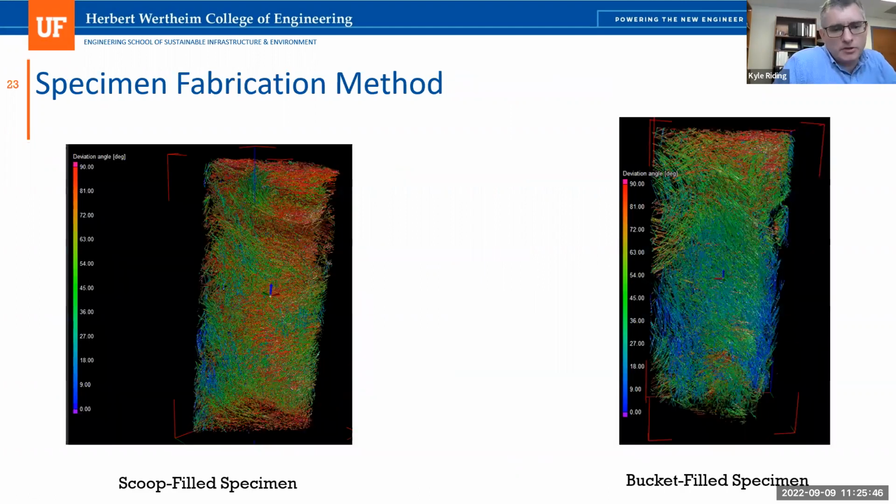Okay, so we looked at filling up our samples with a scoop and with a bucket. And what we found was that the scoop filled samples had much higher tensile strength results than our bucket filled samples. So we thought this was curious. And so we did computed tomography scans of the samples. These are slices, or wedges, of our samples, to look at the fibers and how the fibers were oriented. So the fiber orientation, you can see here the fibers in these computed tomography scans. These are basically X-ray images, kind of like a CAT scan, where you can see inside the sample and see the fibers.